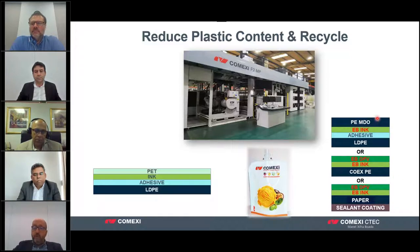First thing is, if we want to keep the laminated structure, we can go to a PE MDO with the EV ink laminated onto an LDPE. With this, we have a structure with two layers, but with a mono material. This we can do thanks to the properties that the EV curing process gives to the PE, increasing its surface temperature.